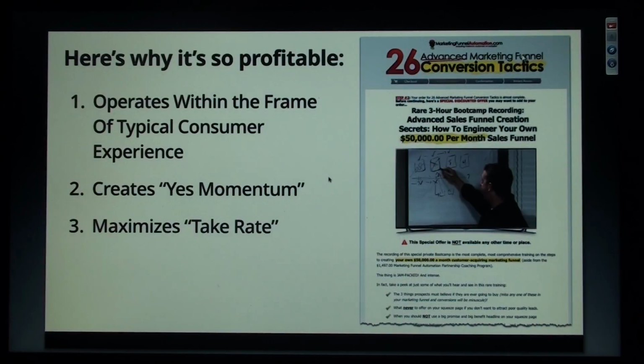We also want to maximize take rate. Listen to me carefully here. For those of you that are in the information marketing business, for those of you that sell information, would you rather have 8 out of 10 people, if not 9 out of 10 people, all they're getting from you is a little product, your front end product? Or would you rather have 5 out of 10 that are exposed to more than just that product?